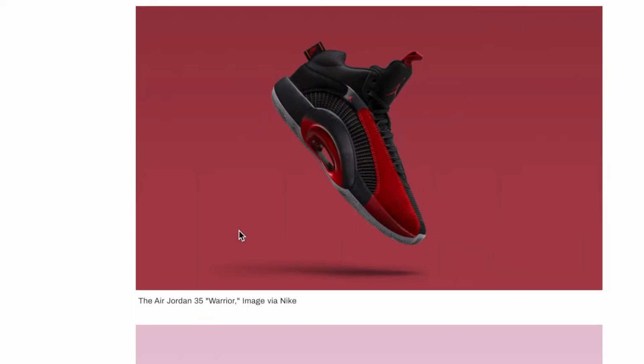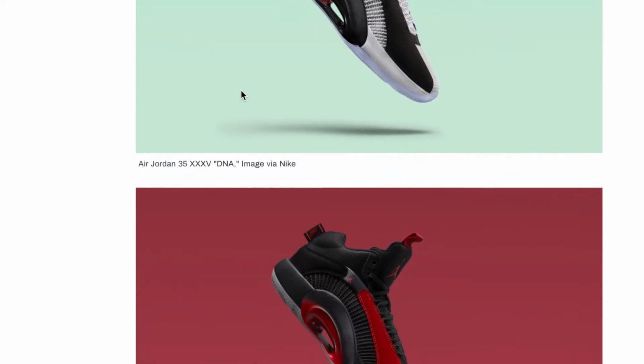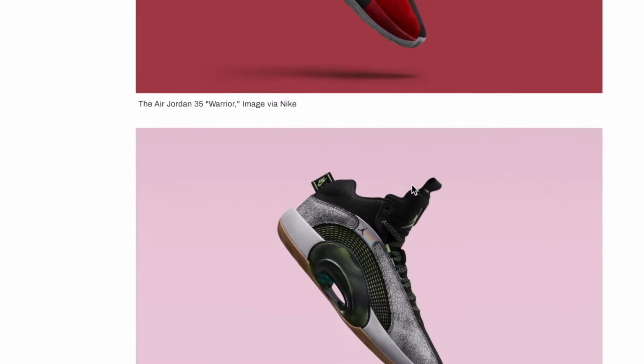But moving on, there's another colorway that is a bred colorway. I really like this one as well because they didn't do that with the bottom. I think this colorway is cooler, and I just like this one more. But the other one's the more practical one, so it's kind of hard to pick.